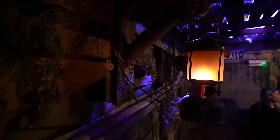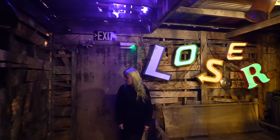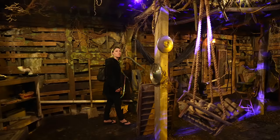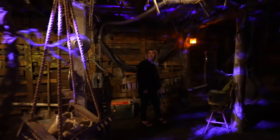The next room that we come to is the Losers Club clubhouse, and they got the sign all lit up over here. This is something else, baby ghoul. This is cool. Right? Oh, this is nuts.